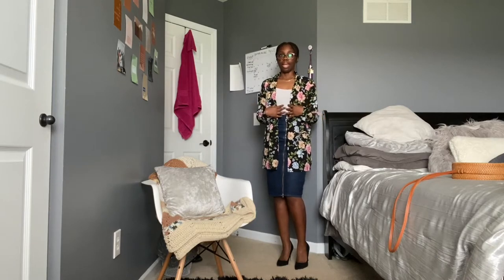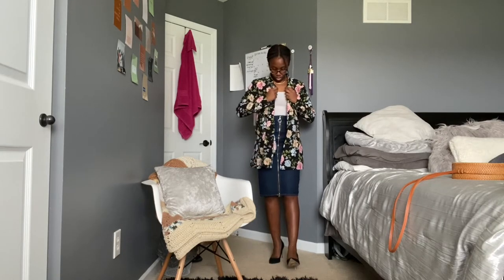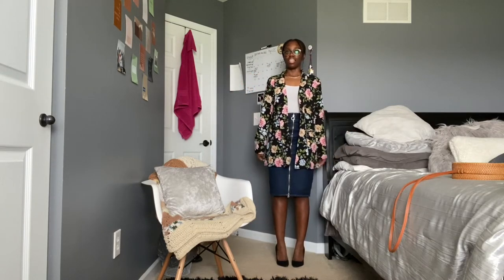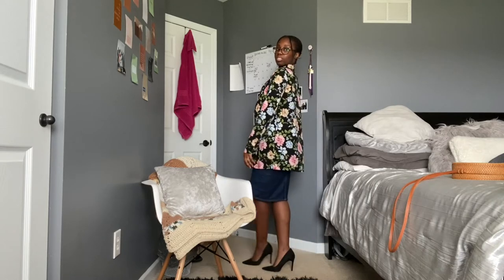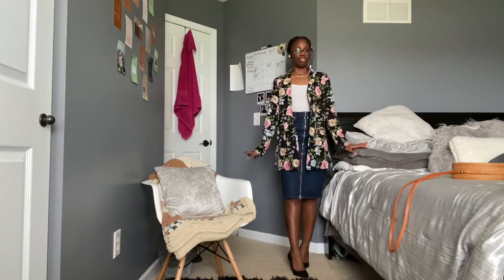But I could do a plain color blazer and then I can add whatever kind of shoes I want. Or I can do a solid color shoe to go with any of the colors in my blazer, and I think that'll be cute as well. But yeah, so this will be my business casual look. And I like that the blazer is long line, so it just keeps it sleek and everything looks uniform. So I really like that a lot.